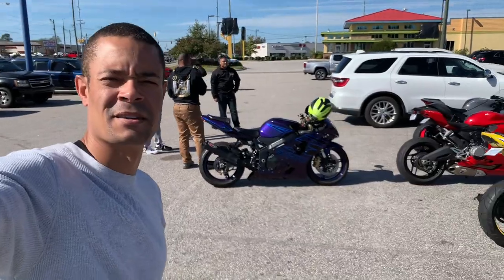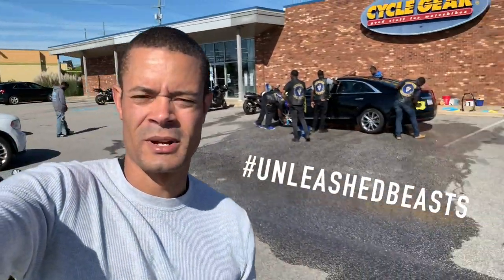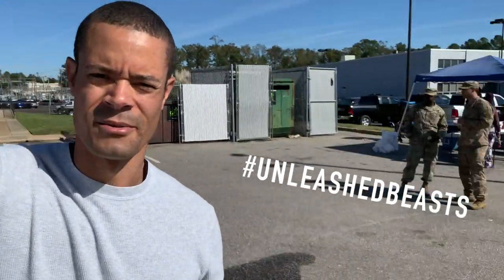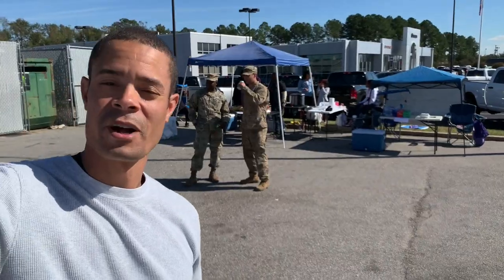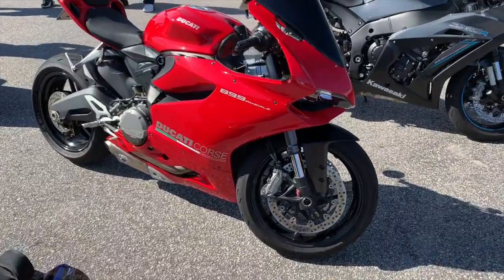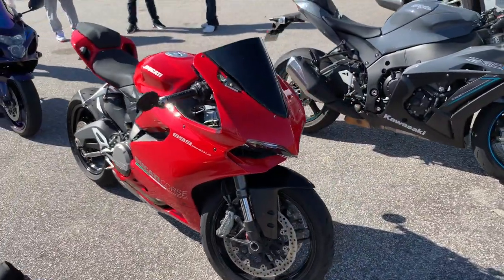What's up guys? So I made it. I'm at the event here at Cycle Gear, so you can see we got car wash going on, and we also got some guys doing a cookout, a little fish fry. This is pretty dope. Got the Ducati 899. This thing is pretty sick.